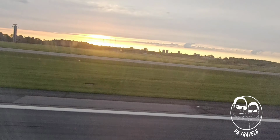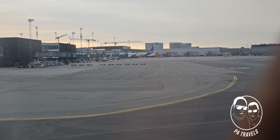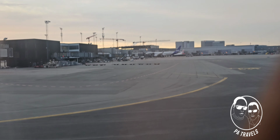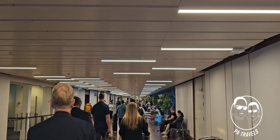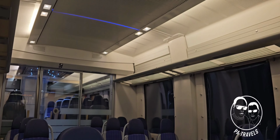And now we are back in Copenhagen, Denmark, at Copenhagen Airport, where we departed about 12 hours before, and headed for the gate and passed through the border control before heading on board the train back to Malmö.